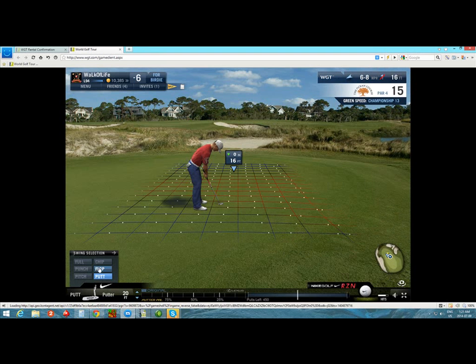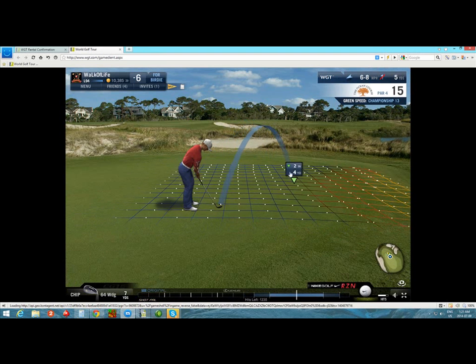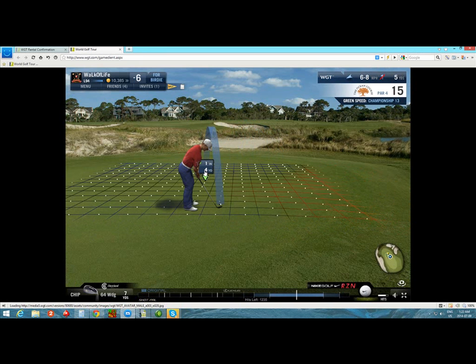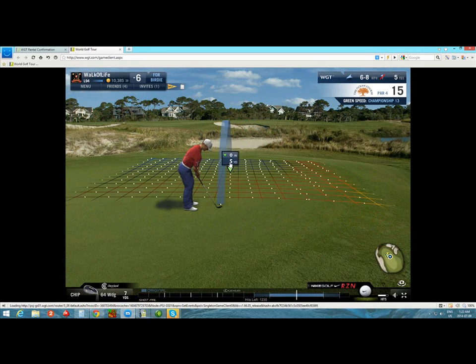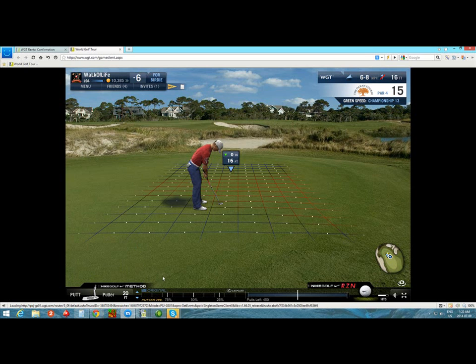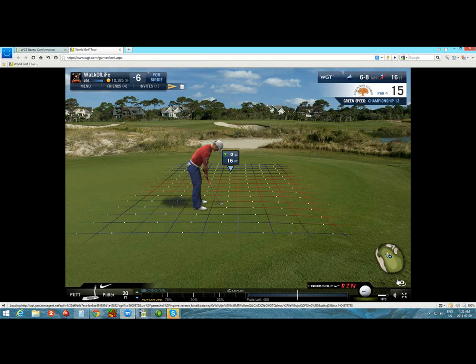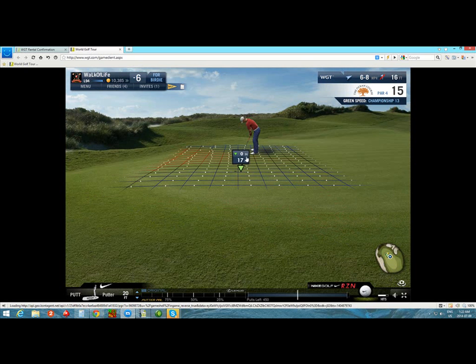Alright, so this putt is going to be no fun. This is one of those holes where you just don't want to miss. You don't want to leave 15 footers here. You just don't want to do it. Tricky little putt. Just because you can't really see what's going on mostly. Looks pretty good though. I think.